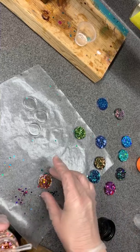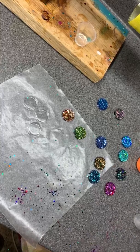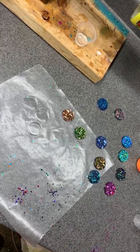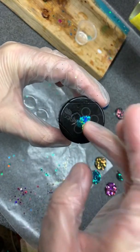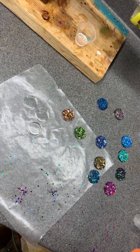So that is now ready. I'll just set you aside. I also like to use some of this thickened-up epoxy to do this. I like to put a little dab of thick epoxy and then put glitter on there and just let it cure, just kind of let it be.